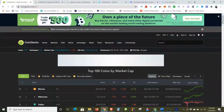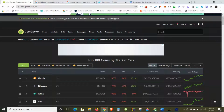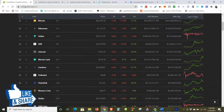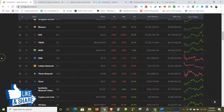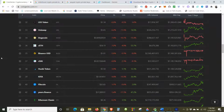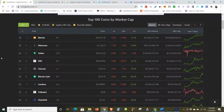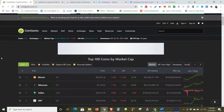As you can see, over the past hour since my last video, it's a red market out there. Red, red, red. And look at this, all the way down. Everything in the top 100 is red all the way through, except for the stable coins, of course. Let's just get right into it.